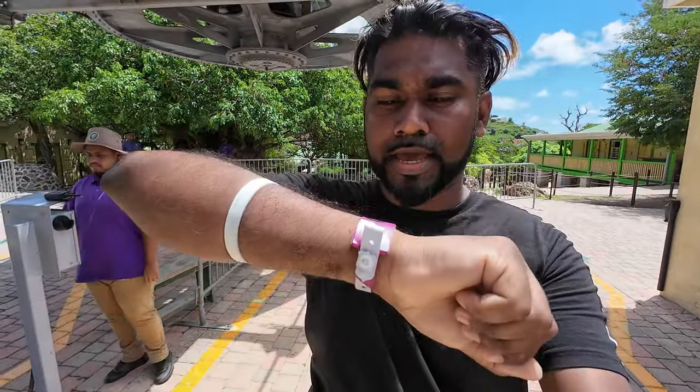Alright, so I got clarification. The TCD on the band is T is for the tubing, C for the canopy, and D is for the Dutchman. So that is why, Flying Dutchman, that's why you see that. And you have to scan this here every time you finish or you start one of the activity at the resort here. So, we're off to the next adventure. This is the canopy we're going on to.